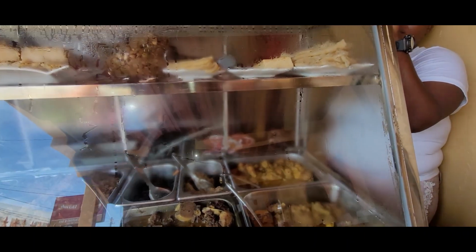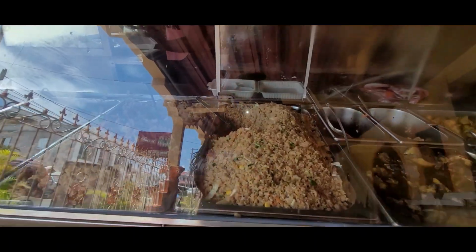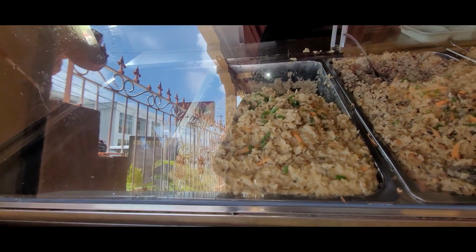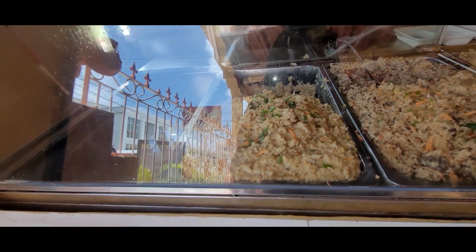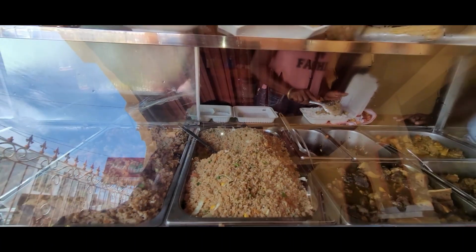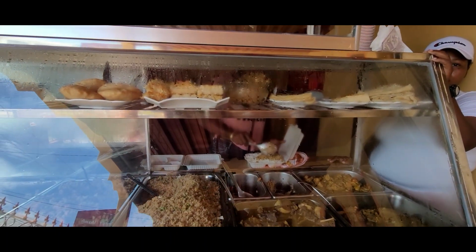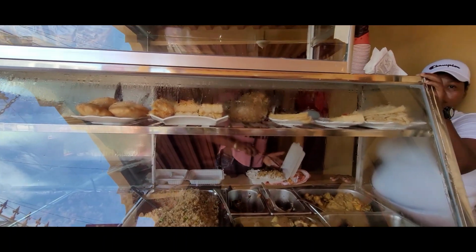Let's go with the duck curry, a little bit of the chana and roti. They have fried rice, cook up rice. What kind of rice is this one? Split peas cook up and regular black eyed peas cook up. And this one has meat in it. Alright, so I ordered the duck curry with a little bit of chana or chickpeas and roti.